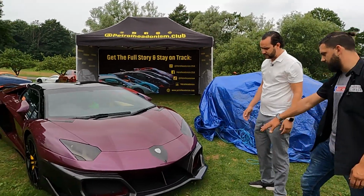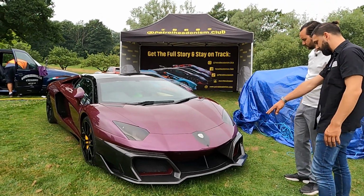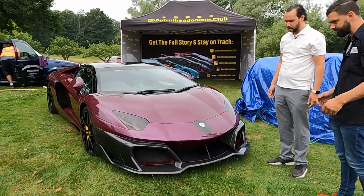Even at the front, you're still following that flow here, but you're also getting the line with the carbon fiber detail itself, which is flawless, because you're getting the V in the actual carbon fiber, but not physically. Which is amazing.